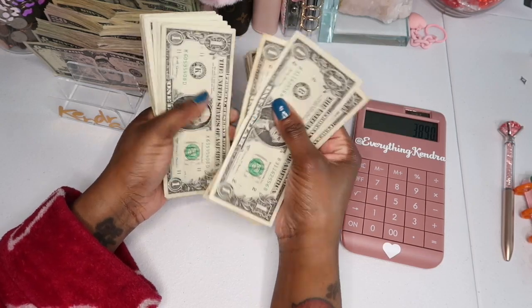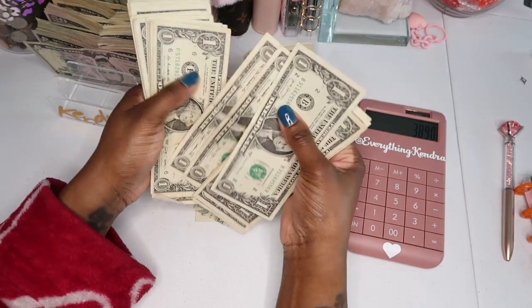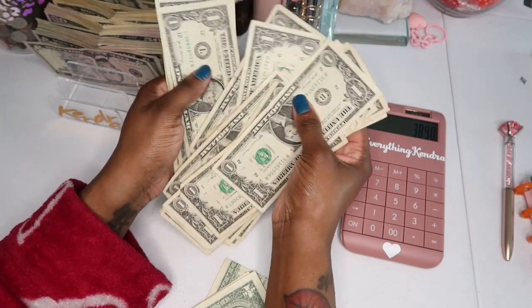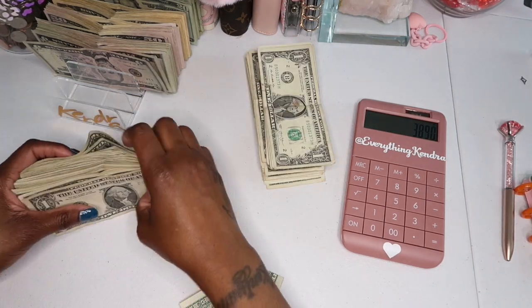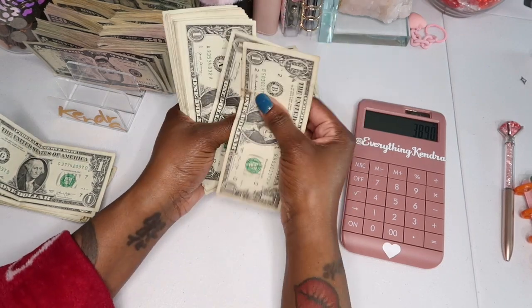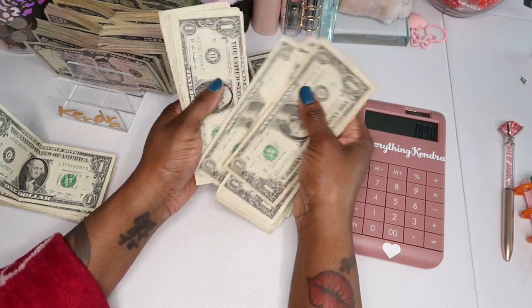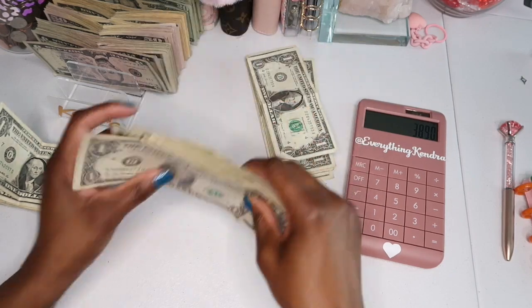One, two, three, four, five, six, seven, eight, nine, 10, 11, 12, 13, 14, 15, 16, 17, 18, 19, 20, 21, 22, 23, 24, 25, 26, 27, 28, 29, 30, 31, 32, 33, 34, 35, 36, 37, 38, 39, 40, 41, 42, 43, 44, 45, 46, 47, 48, 49, 50, 51, 52, 53, 54, 55, 56, 57, 58, 59, 60, 61, 62, 63, 64, 65, 66, 67, 68, 69, 70, 71, 72, 73, 74, 75, 76, 77, 78, 79, 80, 81, 82, 83.